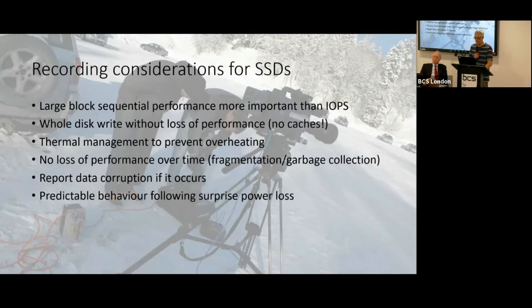It must be possible to overwrite a whole disk at full performance. Now, a consumer SSD that you might have on your laptop probably contains a cache that enables you to write a certain amount of data very quickly. But once that cache is full, performance suddenly drops off a cliff. And that cache then has to be emptied, which is a much slower process. So for recording, again, that's no good. What we want is sustained high performance.